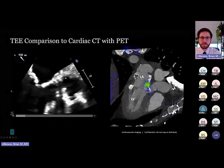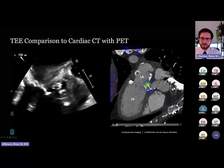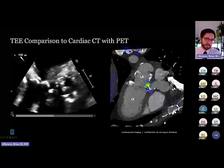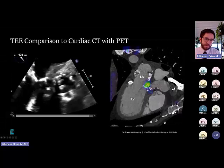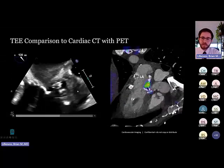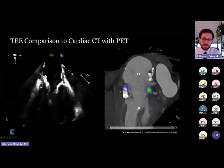When we compare with TEE, this is basically the same view, so the left atrium is up here and the ventricles down here. We can see that this area of concern that we had is, in fact, lighting up directly on PET, which confirmed that what we were actually seeing here was abscess. When we looked in the left atrium, we could see that the mitral valve annulus was involved, as well as there's another mobile vegetation up here, which is lightly active on FDG. So these also confirmed that these were all abscesses.